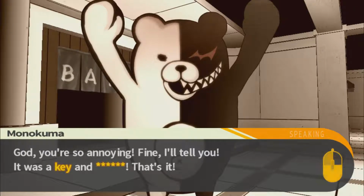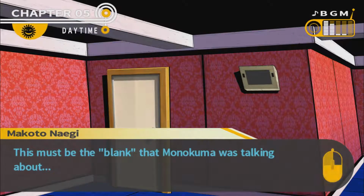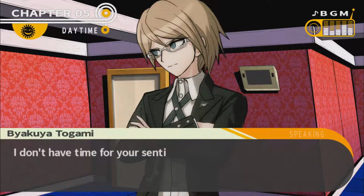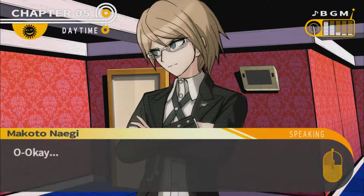God, you're so annoying. Fine, I'll tell you, it was the key and something, that's it. This must be the blank that Monokuma was talking about. Kyoko said a death without meaning was unappealing, and this is what she left behind. I don't have time for your sentimental indulgences. Hurry up and finish your search.